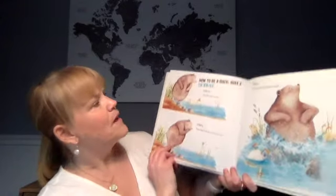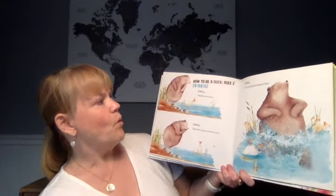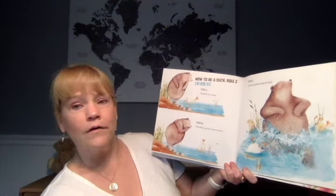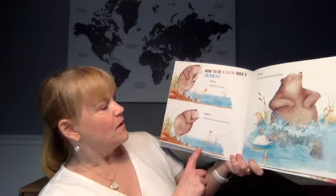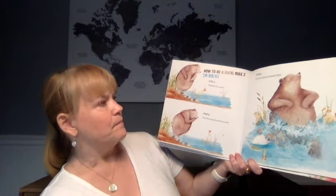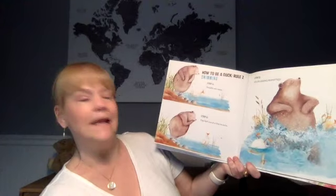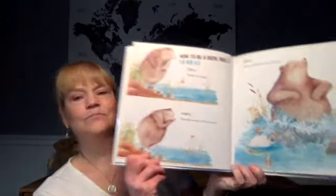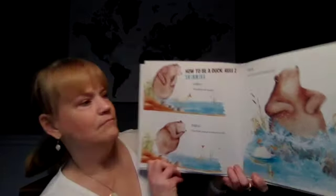Bear is silly. How to be a duck, rule two, swimming. Step one, waddle into the water. Step two, flap feet one at a time to swim. Step three, no splashing permitted. He's trying not to splash.